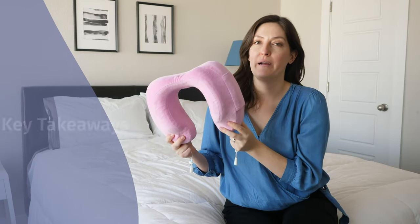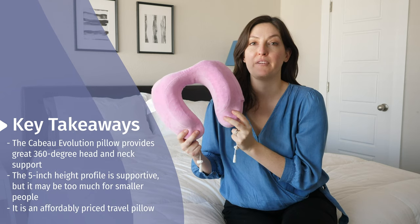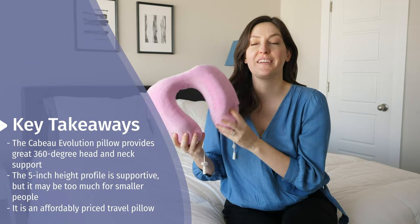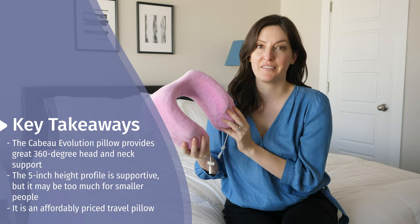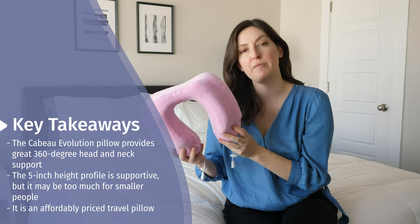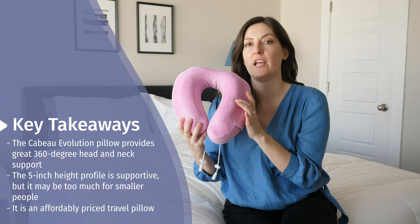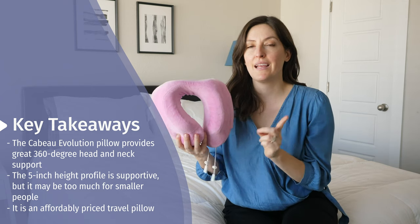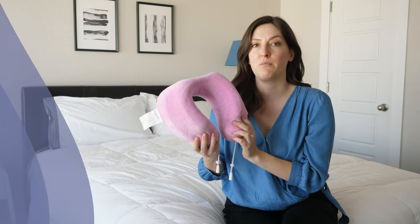Cabeau's Evolution Travel Pillow is a really nice, straightforward travel neck pillow. The memory foam is super contouring. It provides 360 degree support, and it's not gonna fall off your neck while you're sleeping. Might be a little bit much for petite individuals. I found the 5-inch height profile to be really engulfing, but supportive at the same time. And I do think that the plus here is that it's affordably priced.